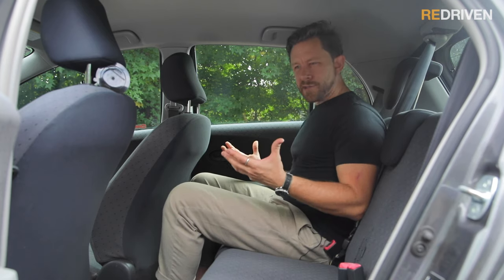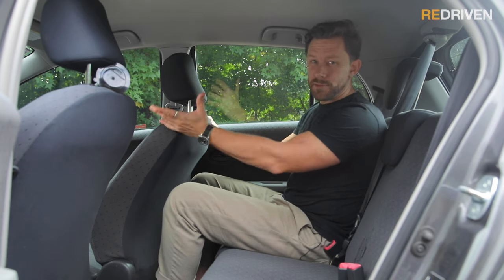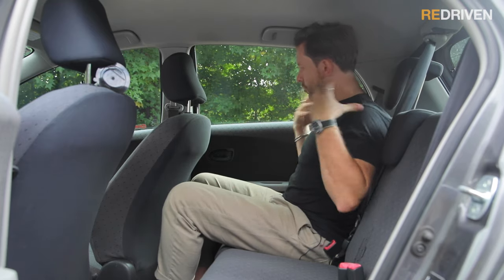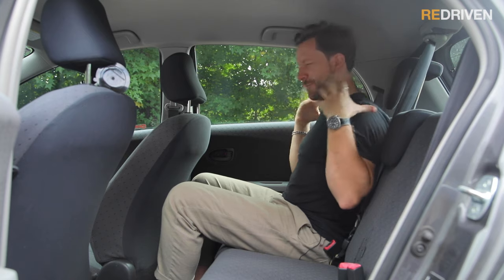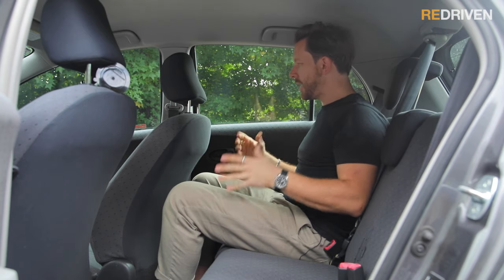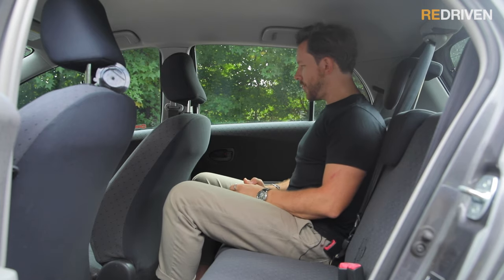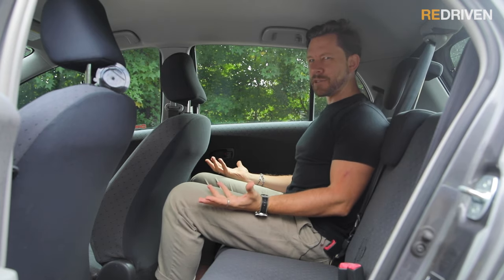As far as actual space goes, look, this is in my driving position. I'm 6'2", and there is loads of space. I've got heaps of foot room, heaps of knee room, heaps of shoulder room, heaps of head room. It feels spacious because the glass house is quite large. Look, three adults across here is going to get pretty overly cozy in no time, but this is really impressive for space in the back.